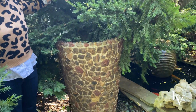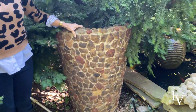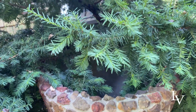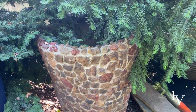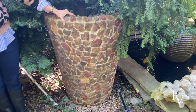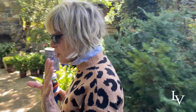Is that not incredible? And in Oklahoma and in the South in general, the bigger the pot, the better, because you can put really large specimens in it. It's like, as I said, a piece of furniture, large scale furniture. It's definitely a focal point with or without a plant in it. It's massive, and I think it's just brilliant. So that's fun. Okay, look over here.